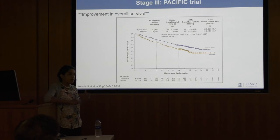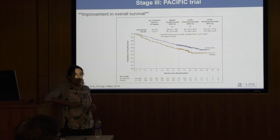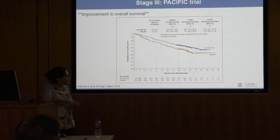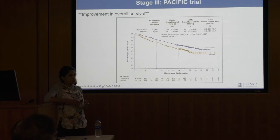So this led to the approval of durvalumab for patients with stage 3 lung cancer after they had undergone their chemoradiation. Patients got the durvalumab for a year after the therapy. So we can see that, while the initial use of these agents was in the stage 4 setting, these agents might be more applicable in earlier stages as well. And there are ongoing trials where they're being tested in the adjuvant setting for earlier stages of cancer as well as in the adjuvant setting after surgical resection.